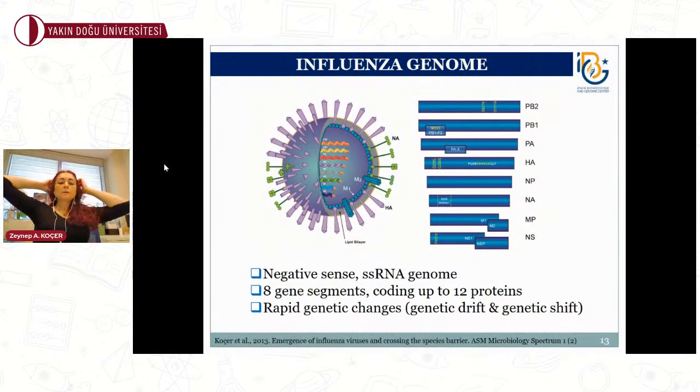The genome of the virus is a negative sense single-stranded RNA genome. It's quite similar to coronavirus, but also different. Coronaviruses have a positive sense single-stranded RNA genome. Also, the difference of influenza from corona is influenza has a segmented genome, which means it has 8 gene segments, it synthesizes them separately, and then it packages them all together. But these 8 gene segments also code up to 10 to 12 proteins with some accessory proteins, as you see here. Because of all this fancy genome structure, the virus can go through rapid genetic changes called genetic drift and genetic shift that I'm going to explain in a little bit.